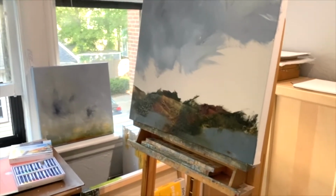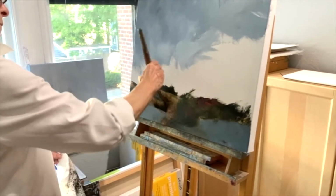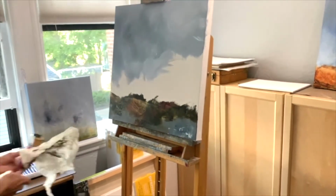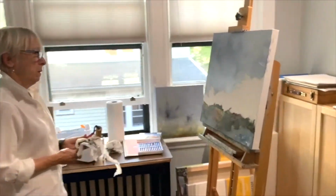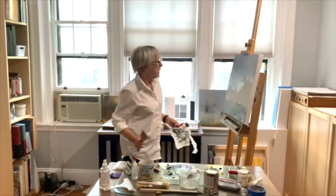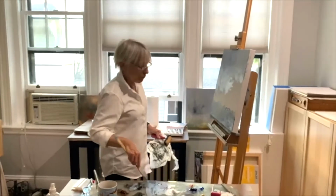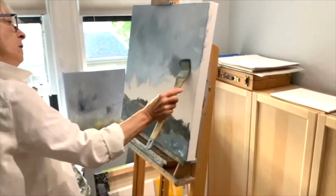I'm not happy with this straight line here. You can't have straight lines. It just doesn't work well. Let's see if I can get that to be a little more organic looking. Go back and see what I can do to develop the sky a little bit further. And one of the things I want to do is to take some of this darker color that I use down here and get some of that into the sky.